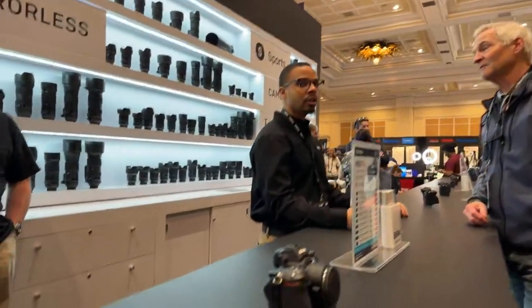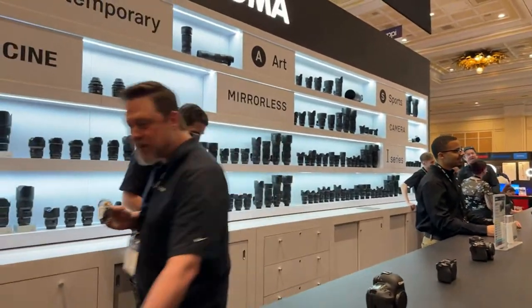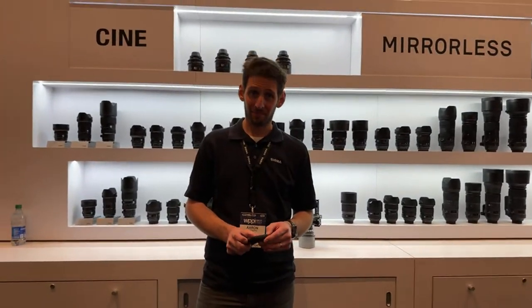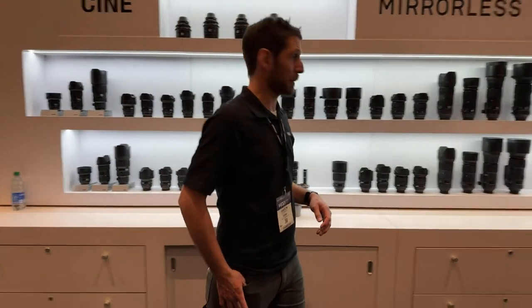Look at this, let's see this. Look at all this glass. How's it going? Good. Is it possible for me to check out the 50mm f/1.4 DG DN L mount?